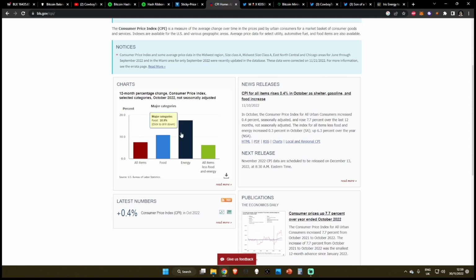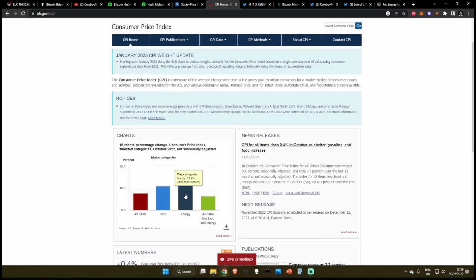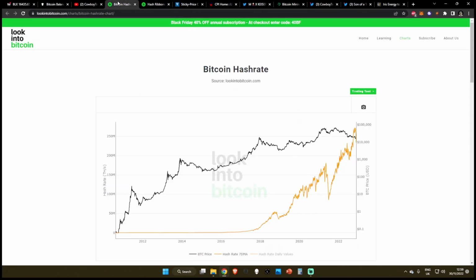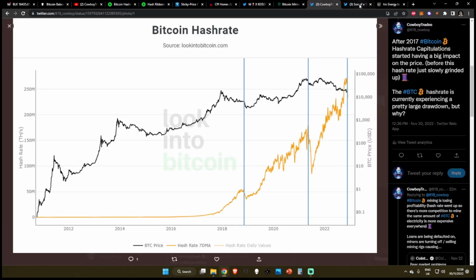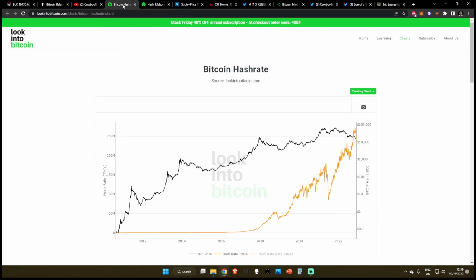It's no secret whatsoever. You can come over to any CPI index, break down the baskets in the CPI, and energy everywhere is through the roof. This says that it's up 17.6%. I don't know how many of you pay your energy bill, but how many of your energy bills have gone up 17.6%? Mine hasn't. Mine's basically doubled. So the profitability of mining is really shooting through the floorboards right now. There are mining firms that are going insolvent. They're going to be selling their equipment so they can pay back these loans. And yeah, it's not looking good.